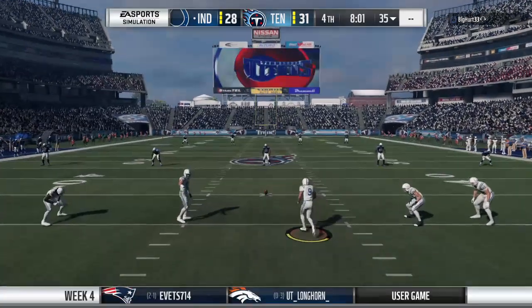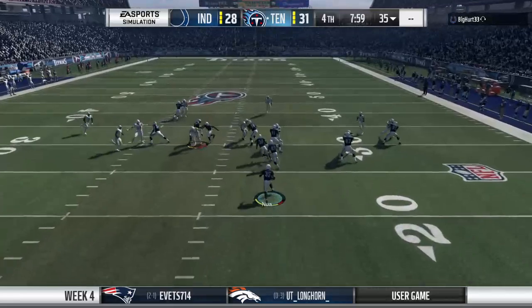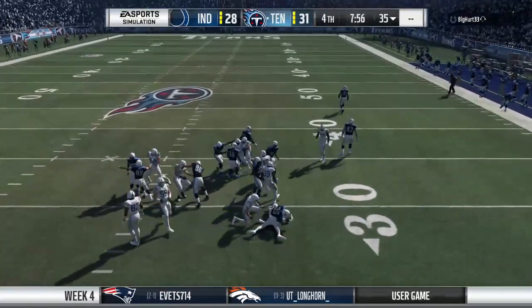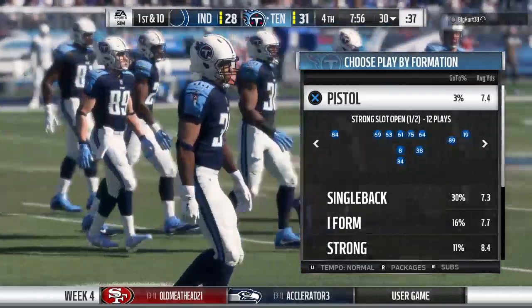Set now to kick this one away, and off it goes. This one taken just inside the 10. And a nice return sets them up pretty good here at the 30-yard line. And here comes Tennessee as they get set to take the field.